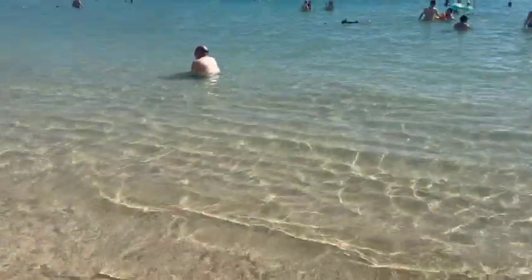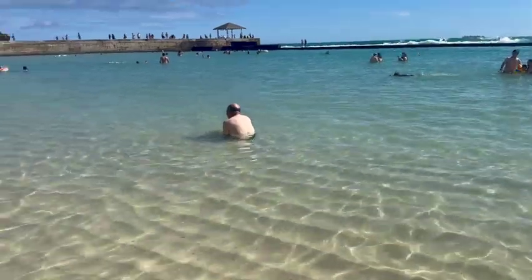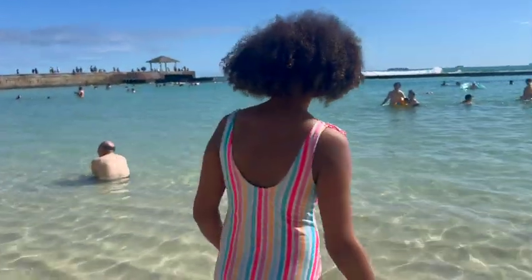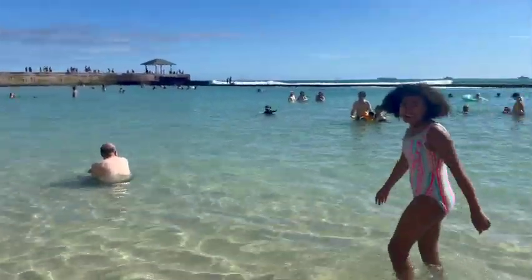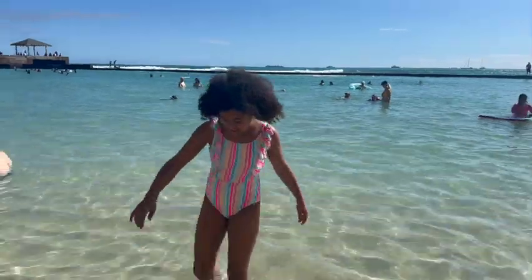Oh, yay! This is like my shower coming in. Okay, it's not that cold. Very busy beach. We're excited to go out tomorrow. It's clear water. So here we are. It's 5:30.